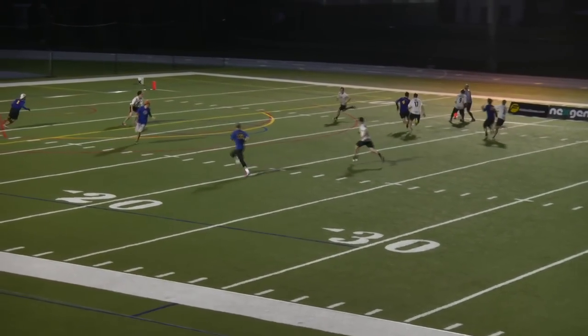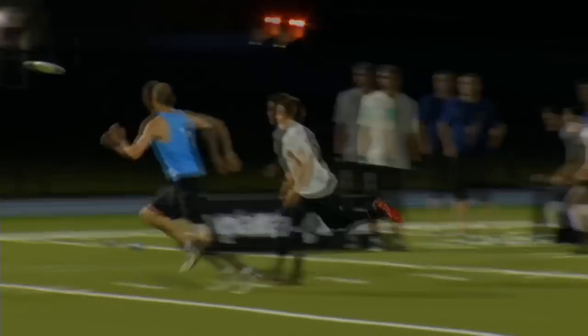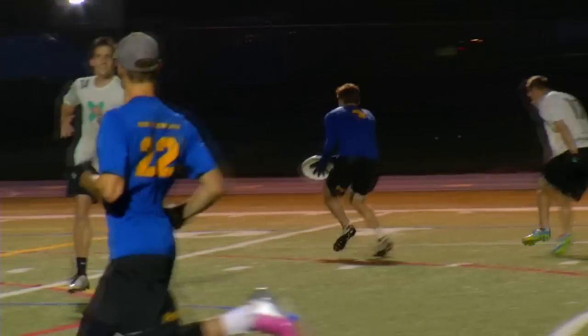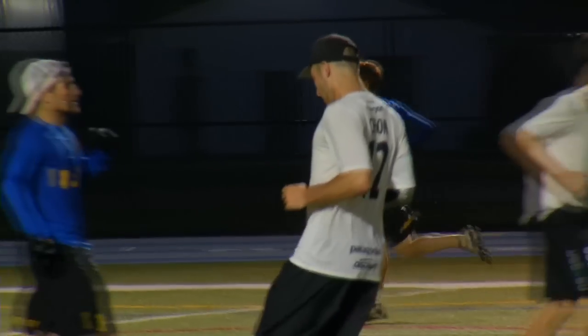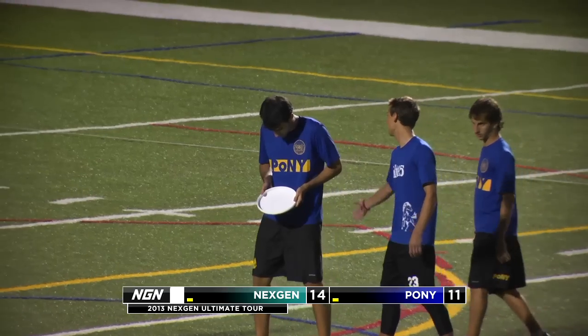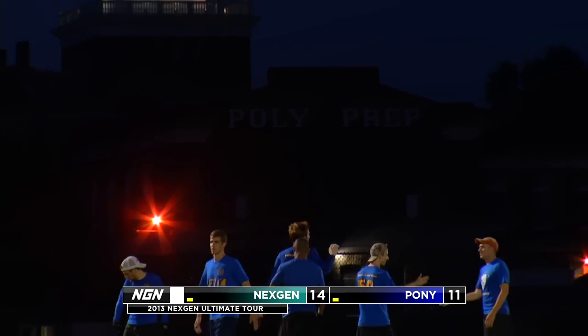Kevin Riley moving as soon as that first pass went off, which is really important for the PoNY handlers, who may not have the foot speed of other handlers, but they have good timing. If they can get their defender on their heels and keep them moving throughout the point, then they'll be able to find those moments like Kevin Riley did right there, and just slash to that cone.